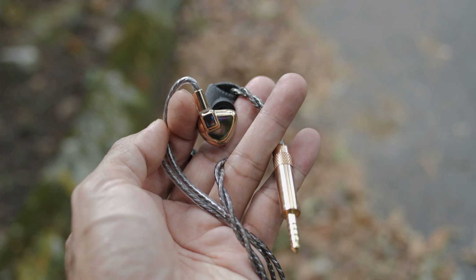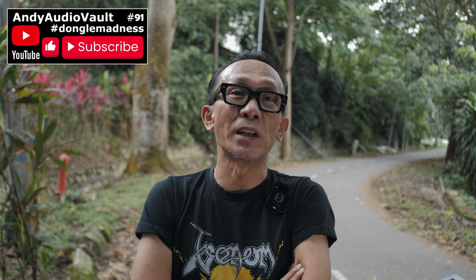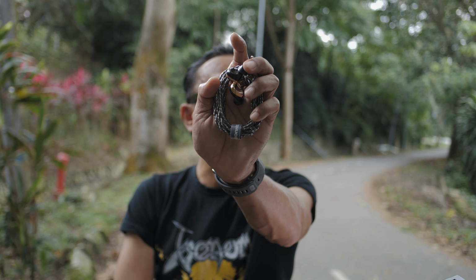All in all, I would simply say this: I am super impressed with the quality, sound, and performance coming from this S12 2024 limited edition. As I mentioned earlier, it performs to a point that I would even consider as being a top of the line IEM. And if anybody were to ask me which magnetic planar IEM you should go for this year, 2024, I would not hesitate to say that my recommendation would be this S12 2024 limited edition.